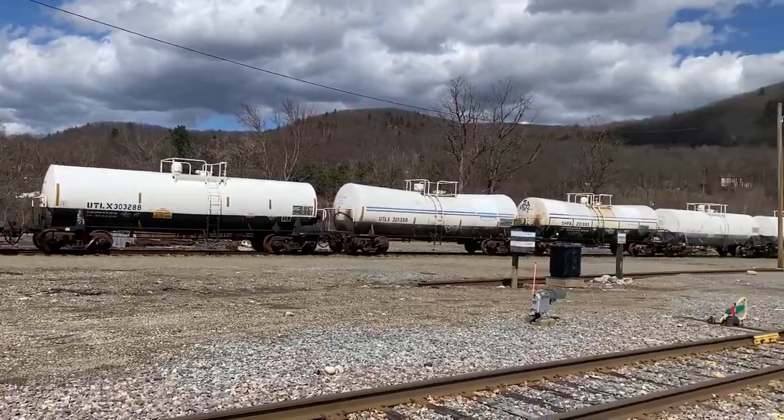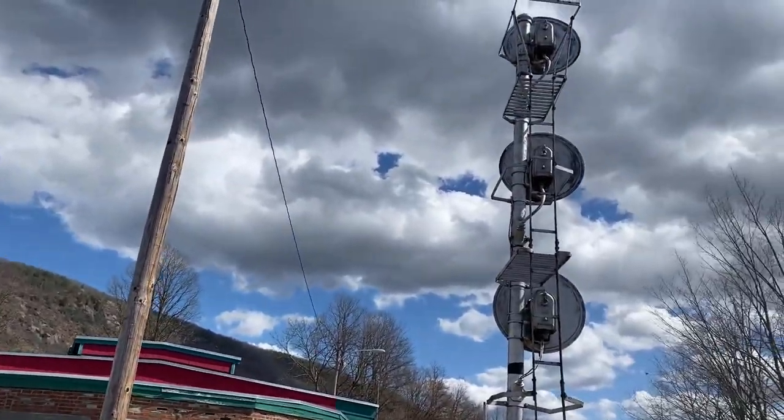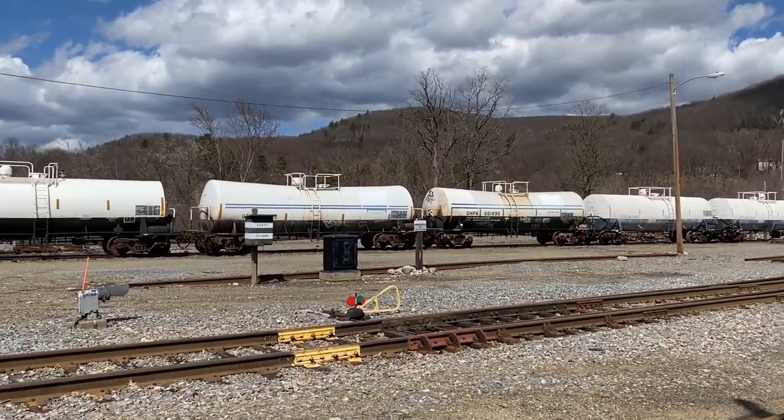Then we have Omnia cars, like 3 tracks worth of Omnia cars, and like one covered hopper. Original searchlight signals. I'm not sure if they're original, but they're old, obviously. Yeah, this is the place. Not much going on right now.